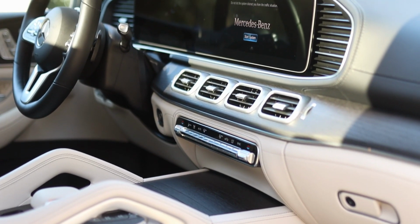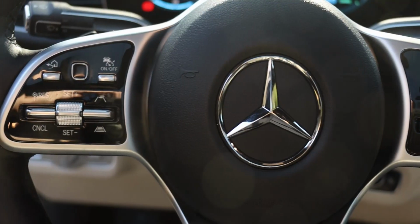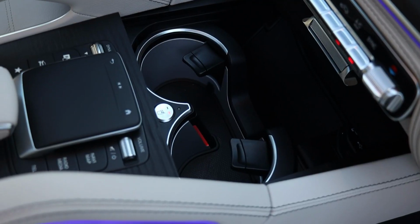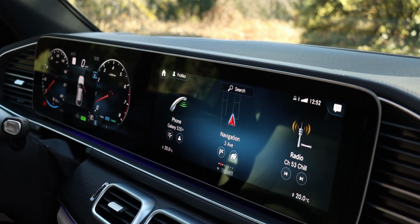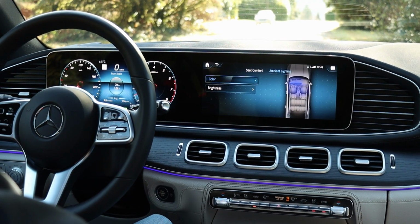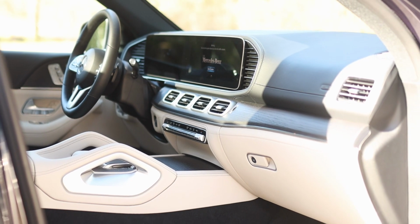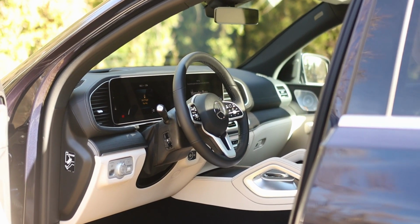For the starting price, you're getting the standard luxury features: heated seats, heated steering wheel, panoramic sunroof, power liftgate, leather upholstery, heated and chilled front cup holders, navigation, Apple CarPlay and Android Auto integration, and dual 10.25-inch infotainment and driver display screens. It's enough gadgets to get you by, but the only package and option you should really consider adding is the premium package and the Nappa leather option.